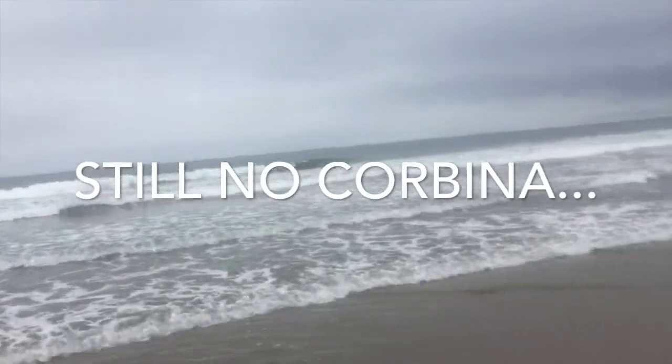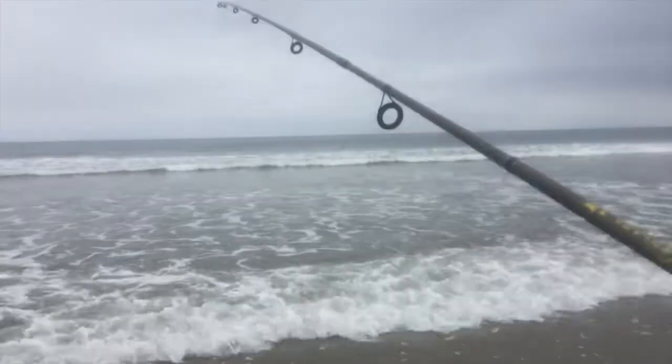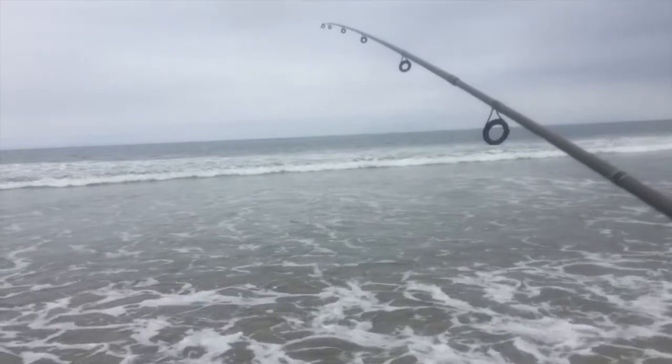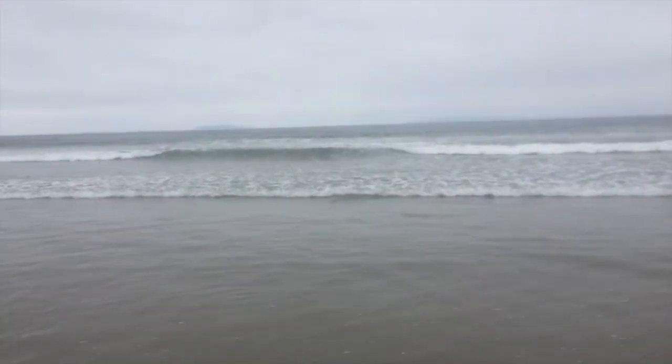I got a nice perch today, some little ones. I'm really grateful for what I caught today. I really enjoyed the experience of being out here this morning. Time to go. But I will be back. I am gonna freaking figure out how to catch these Corbina. One of these days I'm gonna show up, they're gonna be eating, and I'm gonna catch 4 of them.